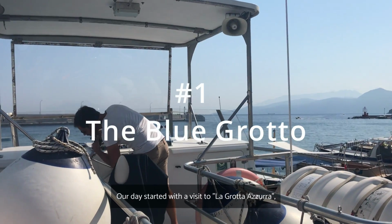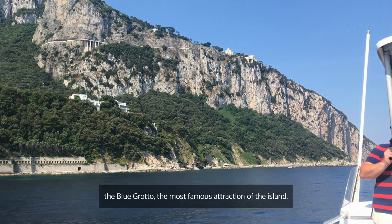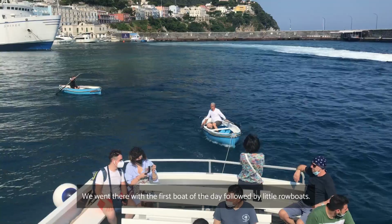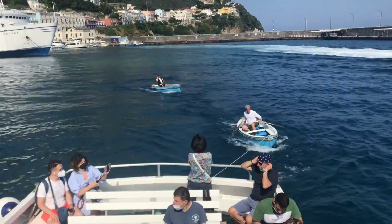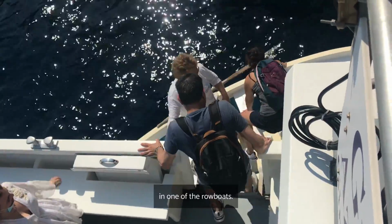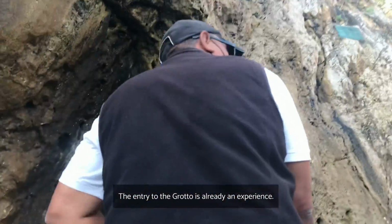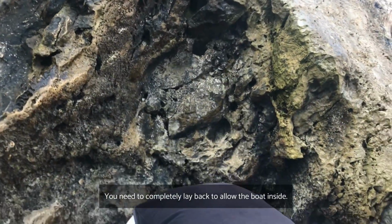Our day started with a visit to La Grotta Azzurra, the Blue Grotto, the most famous attraction of the island. We went there with the first boat of the day, followed by little rowboats. This is how commuting to work looks like in Capri. We stopped in front of the entrance of the Blue Grotto and moved in one of the rowboats. The entry to the grotto is already an experience. You need to completely lay back to allow the boat inside.